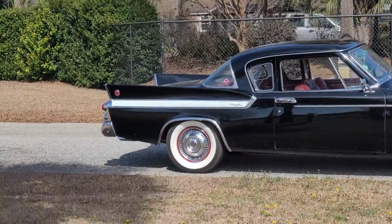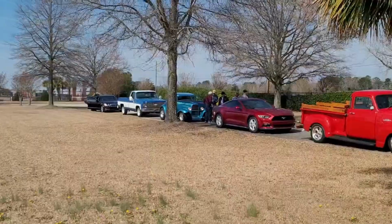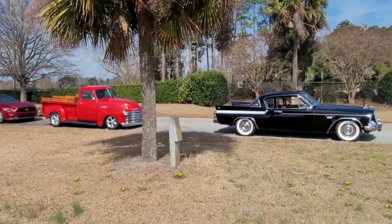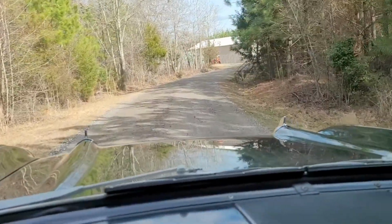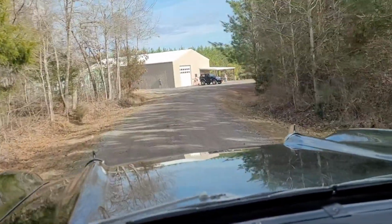My carburetor's really acting up too. If I put any stress on it, it cuts off. So anyway, get this thing home and see what we can do. Awesome time. Probably just needs another carburetor. We'll see.